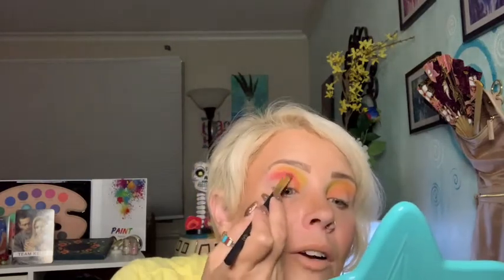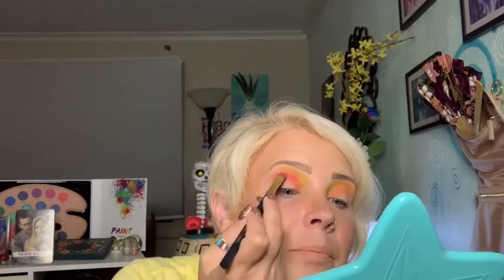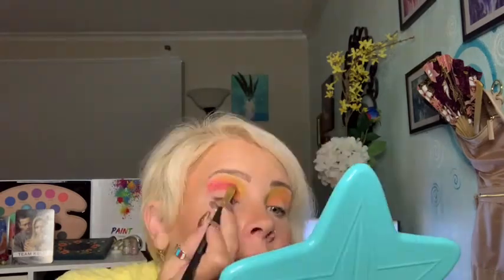Oh, I didn't tell you what I used on my brows. I've been using Anastasia, this is the Brow Wiz. I had been so into that Wet n Wild retractable brow shaper thing. Definitely trying a new style of eyeshadow for me.